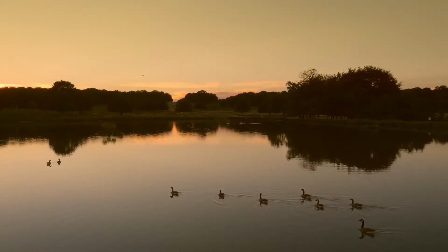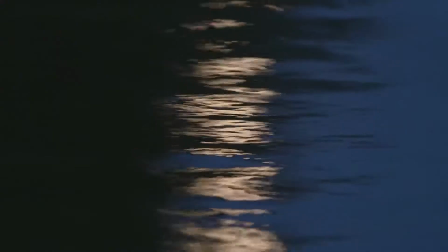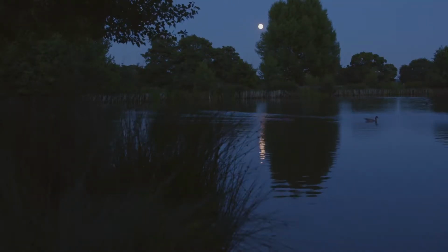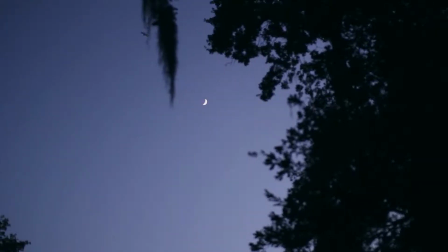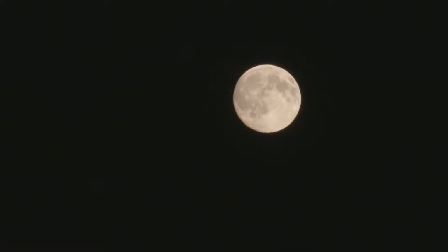When people leave the park and the gates are closed at the end of the day, the park becomes especially important for nocturnal creatures. Bats emerge to forage on insects by moonlight. The park is an exceptional site for bats, and it's home to over half of the UK's species, including pipistrelle, brown long-eared, and the rare and wonderfully named natterer's bat.